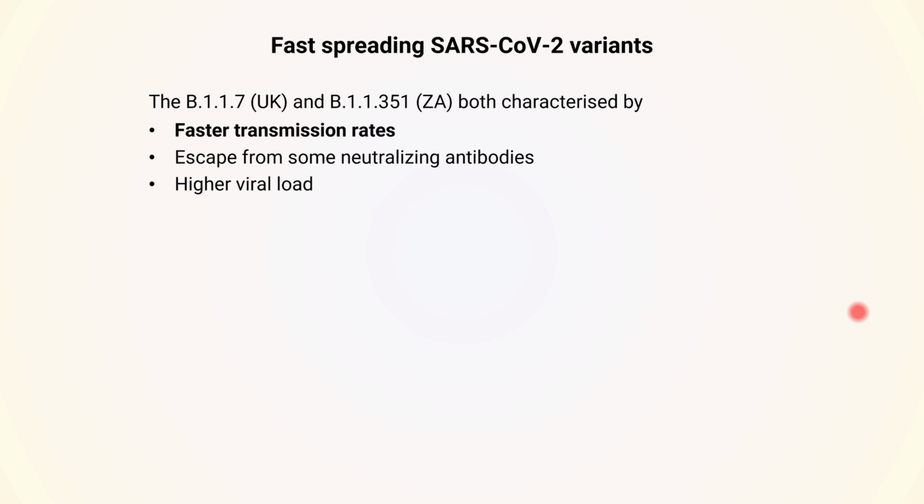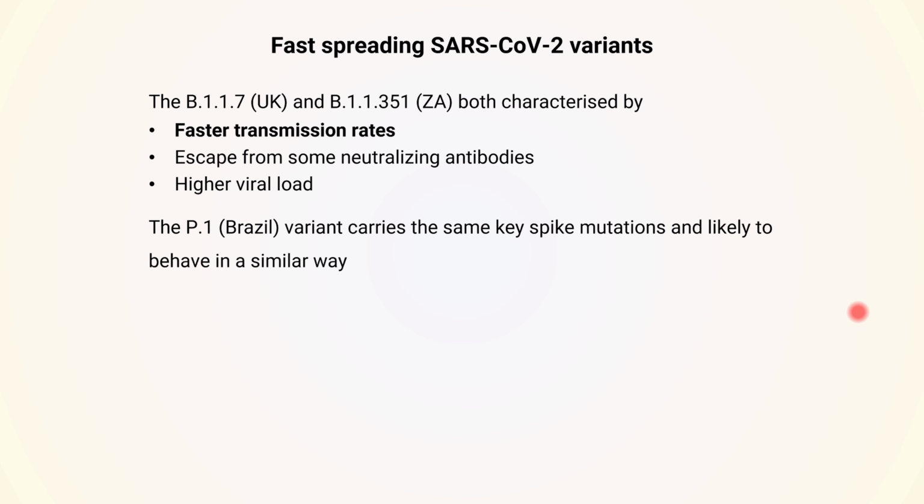Also, patients infected with these variants on average appear to have a higher viral load. That is, there is more of the virus present in the nasal samples taken from those patients. So potentially these mutations are helping the virus make more virus, and that's one of the ways that allows them to spread more easily. The P1 variant found in Brazil carries the same key spike mutations and is likely to behave in a similar way to the South African variant in particular.